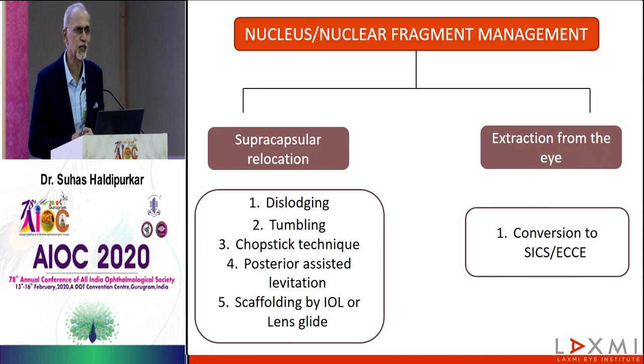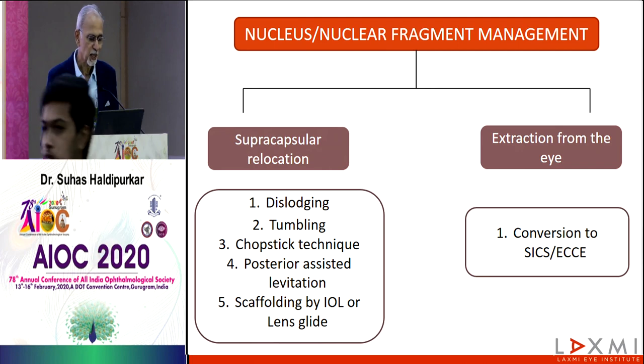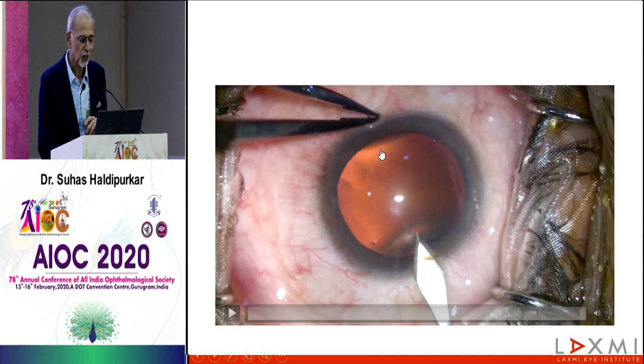When it comes to nucleus or nuclear fragment management, if you have already caused PCR, where are you going to keep that nucleus till the rest of the situation is created? Either you tumble it out, you use different posterior assisted levitation, or if you think it's beyond you, you convert. Now let's look at this case.